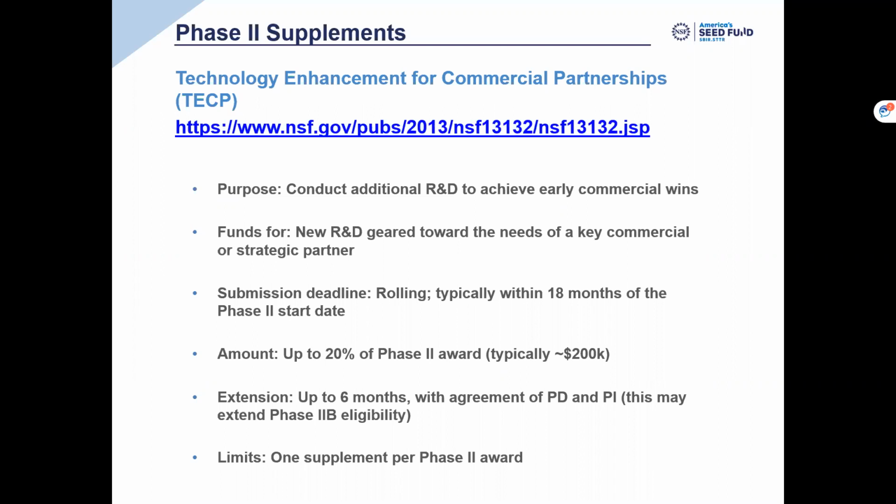To submit the TSEP, you do need kind of an official letter from your partner, but I would really encourage you, especially for the supplement, to talk to your program director. This is what we call internally reviewed, meaning your program director will make the final decision without external reviewers, as with all of these supplements. And so you demonstrating to them strong commercial traction and commercial progress and a really strong potential for a near-term win on the commercial side for your company is the most important thing you can do to be competitive for this.